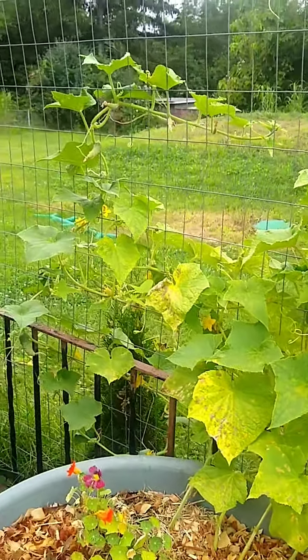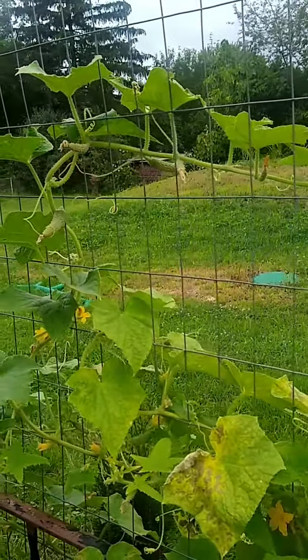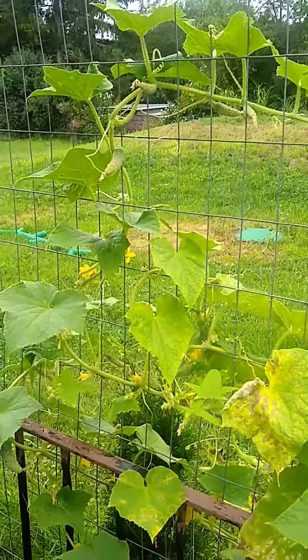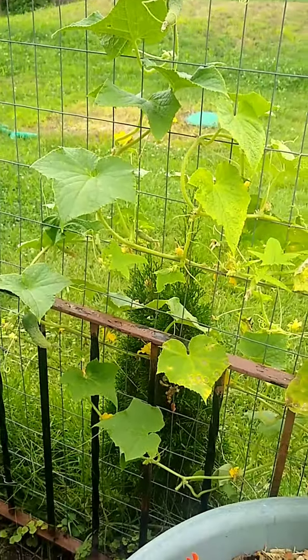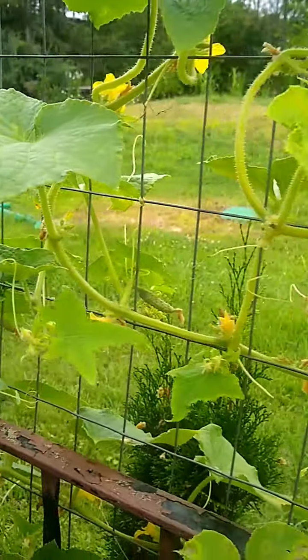Kind of in between storms here. It's gonna rain in a little while. It rained this morning, finally. So happy it rained. I love when it rains as a gardener. Just makes my job a little easier. But yeah, I want to do another quick tour after that cucumber harvest.